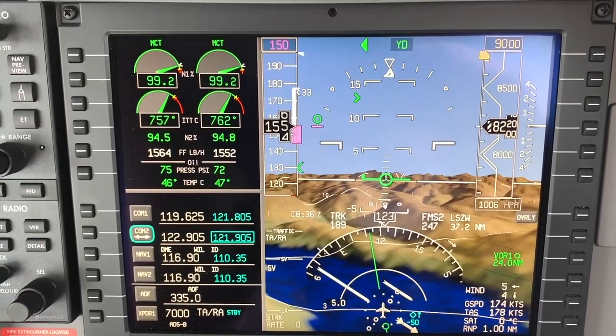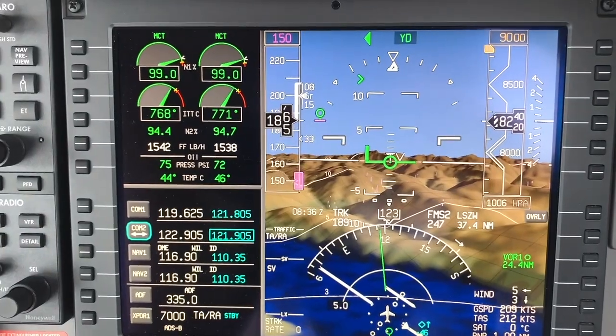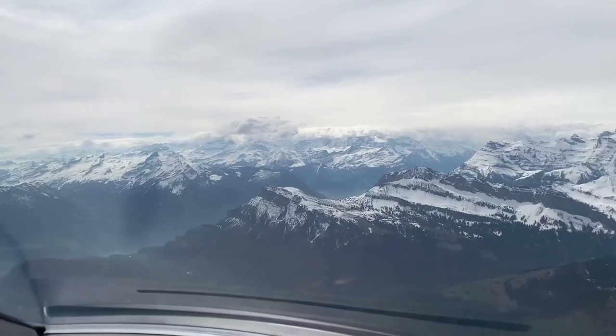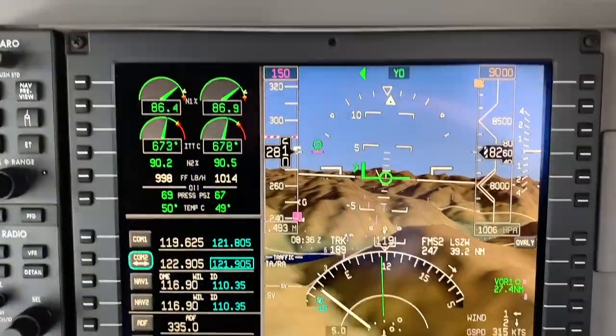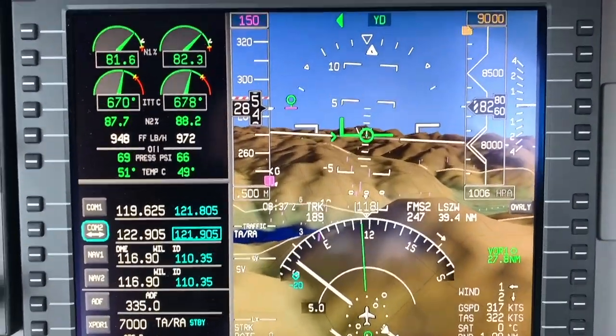Oh yeah, look at the speed. Whoa. And as we do that, I'm trimming the airplane. See, we've gone now through 200. We don't exceed the VMO, the normal operating speed. So we're just about at the red line of the aircraft, which is 290. In testing, we've gone way past that.